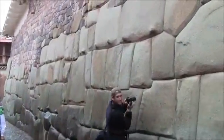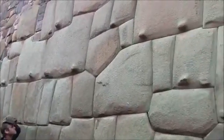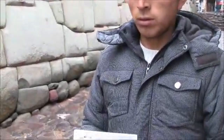This is the Inca Roca wall in Cusco. It's not simply a complex construction, it's symbolic. And our friend here is going to tell us what it means.